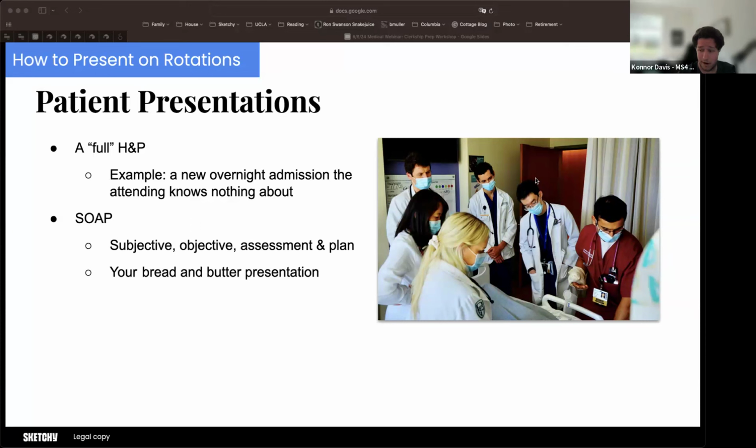Maybe they spiked a fever overnight. And in my subjective, I would say febrile to 101.6. That's maybe all I would write in my subjective. Now I know that's kind of objective too. Don't crucify me for that. But still, they spike a fever. I put it in my subjective. That's just how I am as a person.